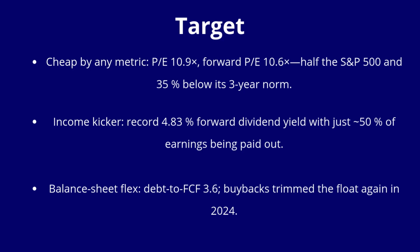3. Target. Cheap by any metric. PE 10.9 times, forward PE 10.6 times, half the S&P 500 and 35% below its 3-year norm. Income kicker: record 4.83% forward dividend yield with just approximately 50% of earnings being paid out. Balance sheet flex: debt to FCF 3.6. Buybacks trim the float again in 2024.